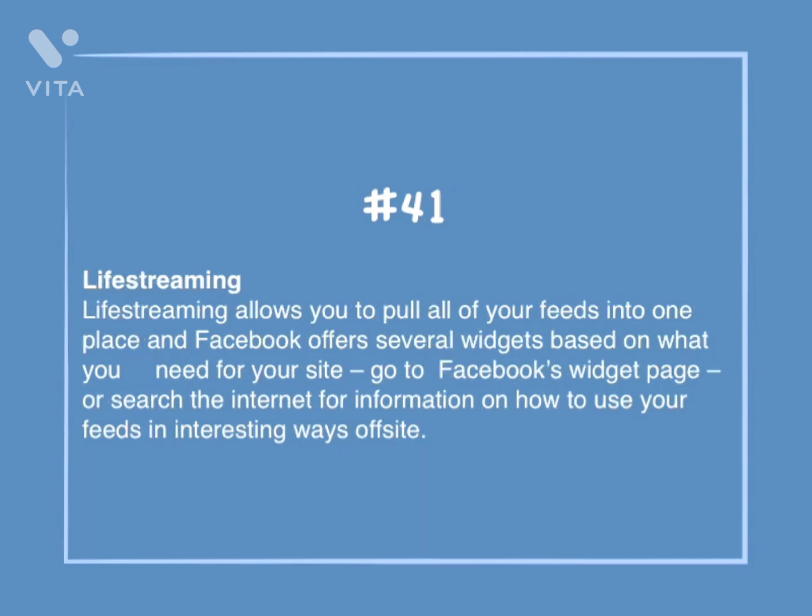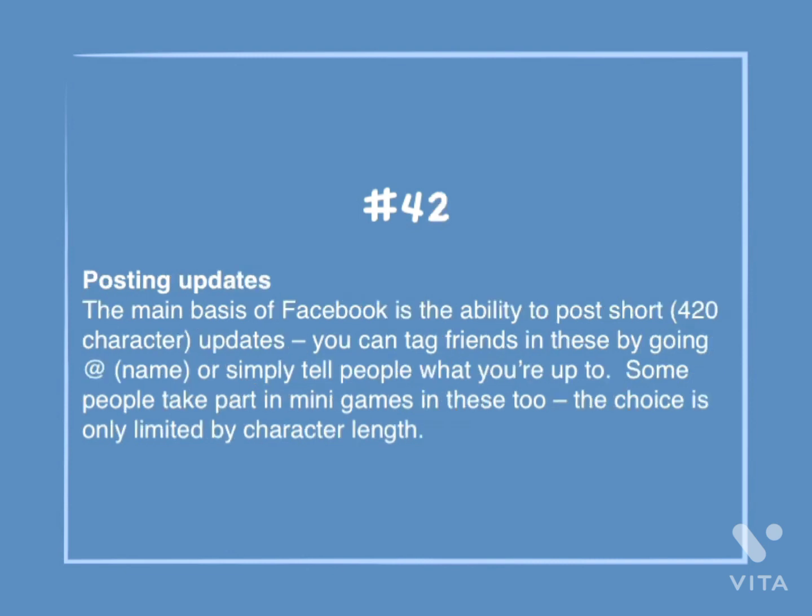Number 41. Live streaming. Live streaming allows you to pull all of your feeds into one place, and Facebook offers several widgets based on what you need for your site. Go to Facebook's widget page or search the internet for information on how to use your feeds in interesting ways off-site.